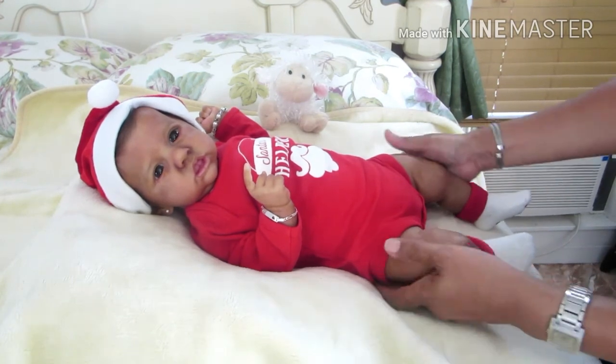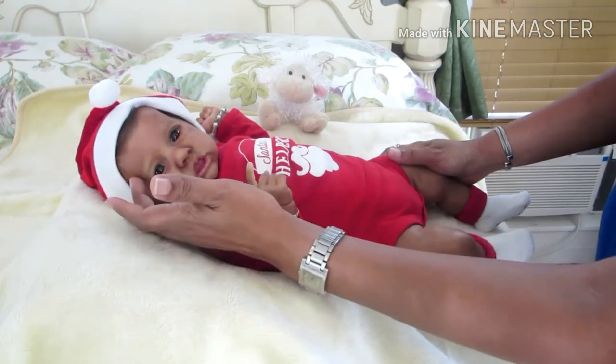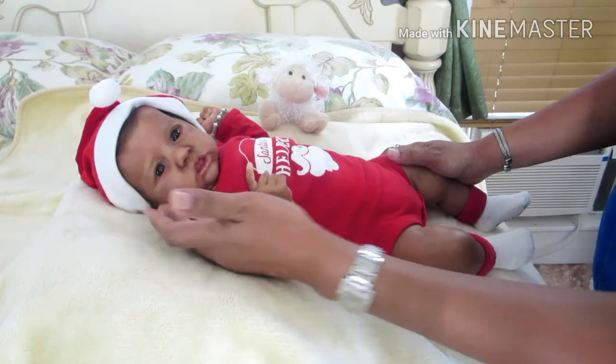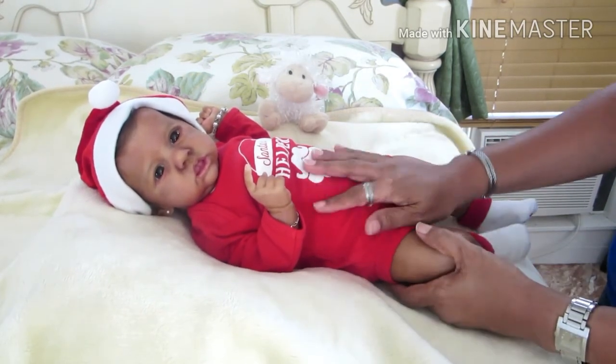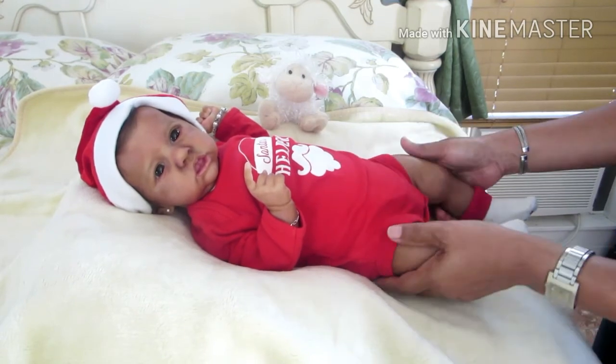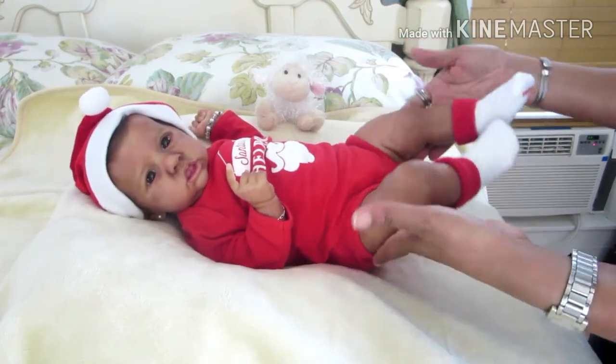But anyway, there's my baby girl, Jamie Santana, all dressed in her holiday onesie, her little Santa. As you can see, she's Santa's little helper, in her red and white.